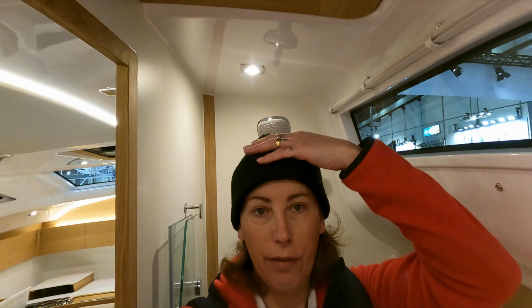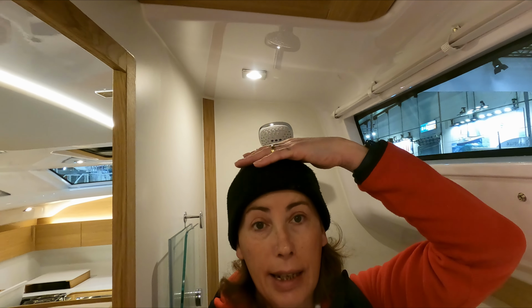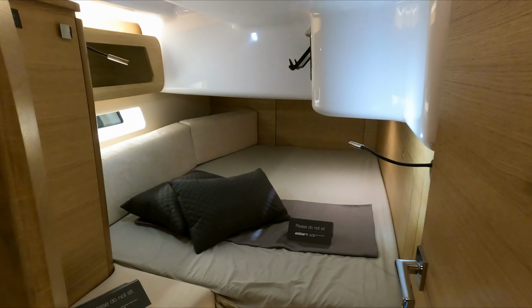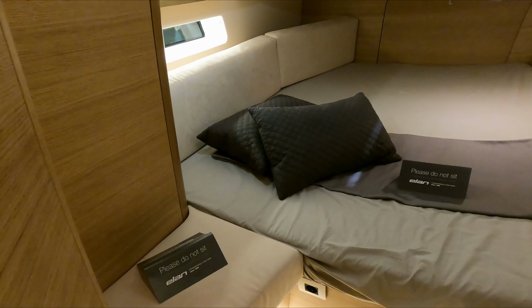I'm just going to turn you around. Once again, I'm 5'8", and a friend of mine was coming round the boat with me yesterday. He's 6'2", 6'3", had plenty of headroom, so that gives you an idea of the space in this boat. I'm going to flip you around again. Close this door. The aft starboard cabin, you have a really nice double.